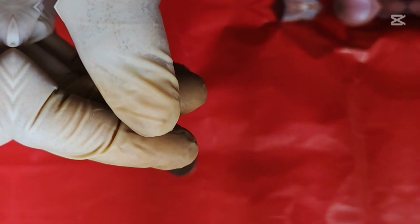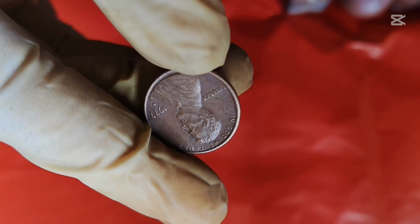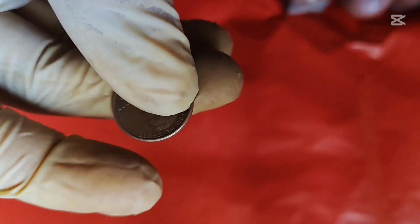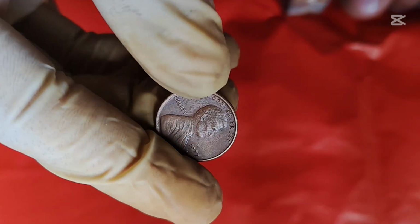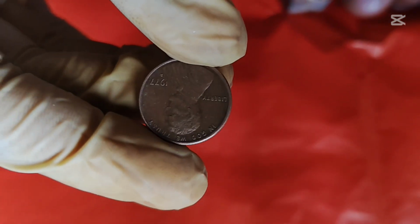In today's video, we'll uncover the history of this coin, why it's special, what makes it so valuable, and how you can determine if you have one of these rare gems in your collection. Stick around till the end because you won't want to miss out on the details that could turn your penny into a jackpot.